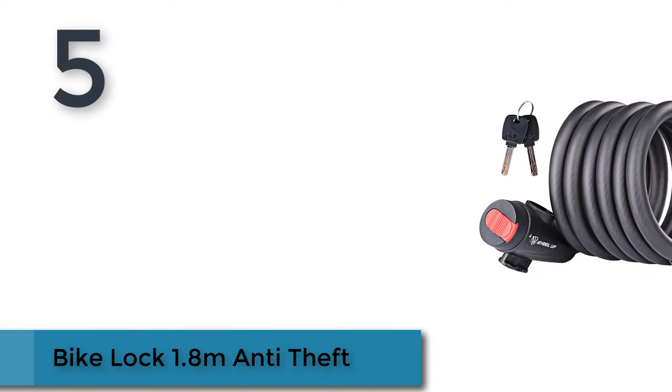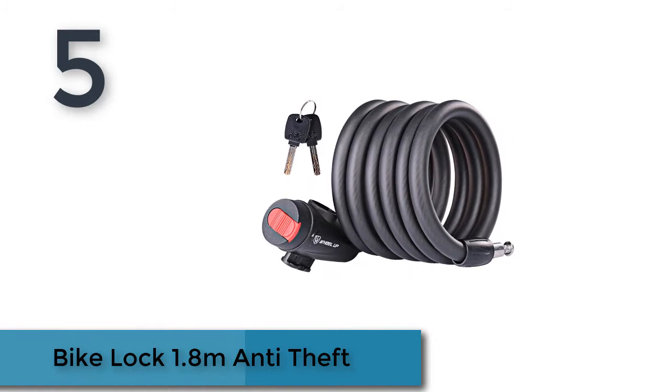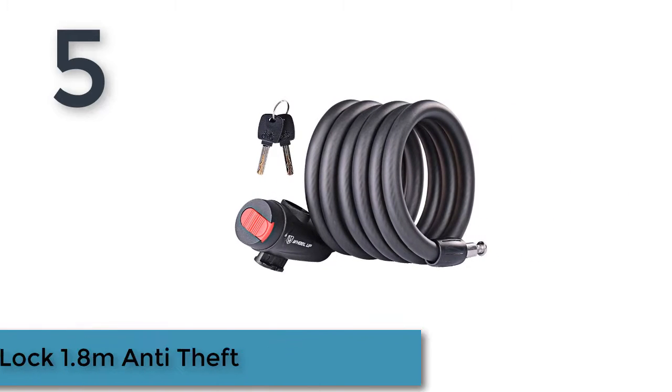5 Best Bike Lock. Here is the product number 5. Bike Lock 1.8 meters Anti-theft.